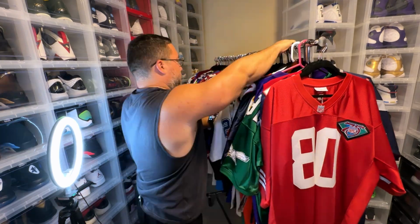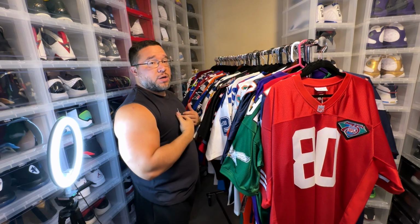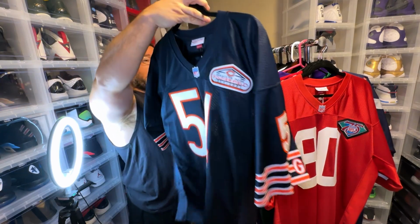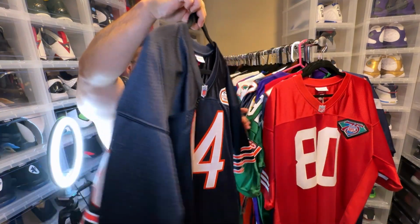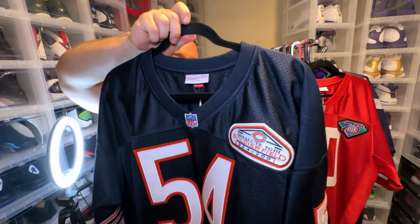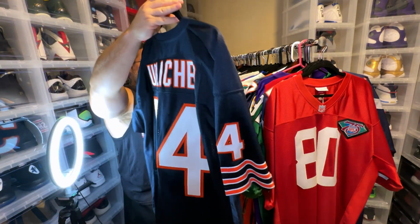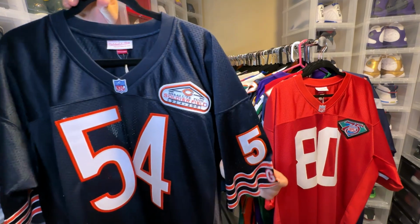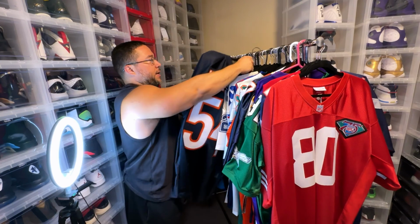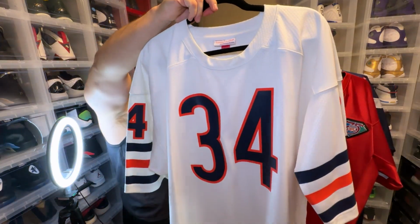Pretty cool. Okay. So, a Chicago Bears linebacker who, to me, is one of the best linebackers, especially from the 2000s. We have Brian Urlacher. Number 54. Soldier Field patch. Clean jersey, man. This is one of the best jerseys. I love this jersey. You do have the GSH on the side. Super dope.